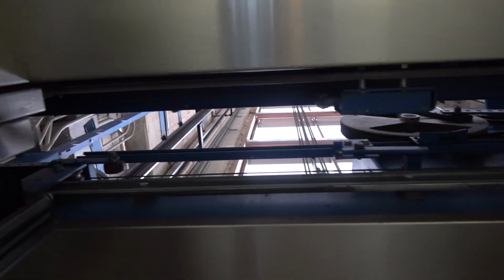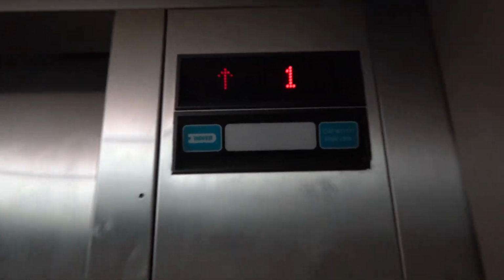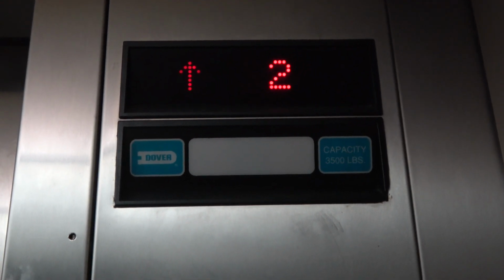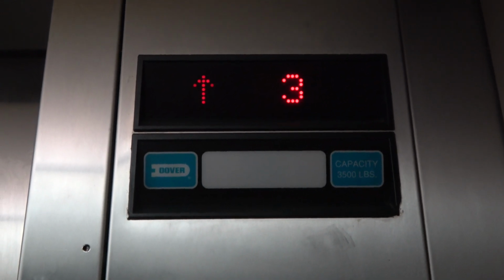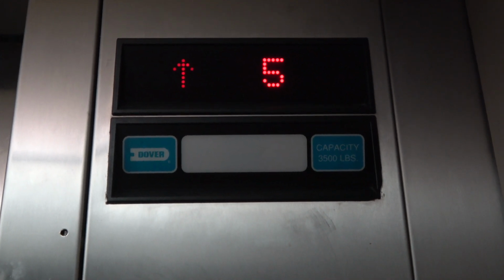Oh, if you guys are wondering, same exact glass shaft view, but the elevator cab is not glass. That is just something. This elevator is a little bit darker, so I can get a good view of the floor indicator.